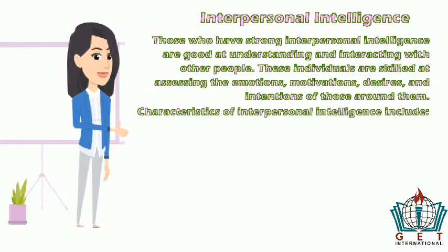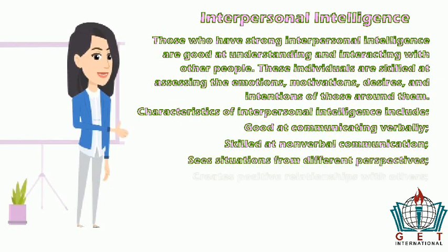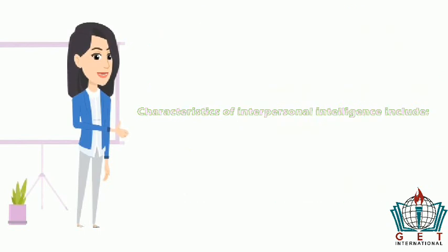Characteristics of interpersonal intelligence include: good at communicating verbally, skilled at nonverbal communication, sees situations from different perspectives, creates positive relationships with others, good at resolving conflict in groups.